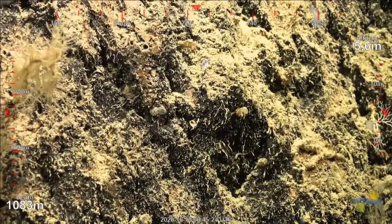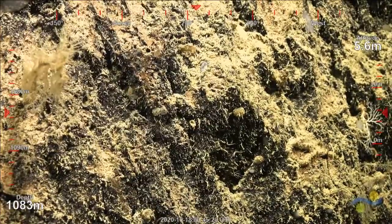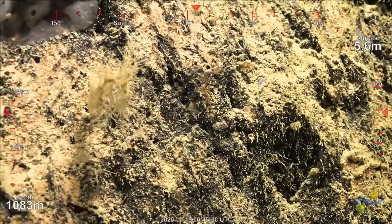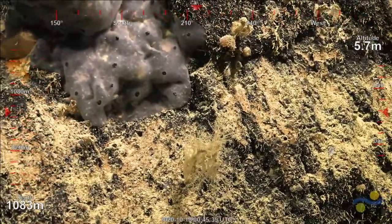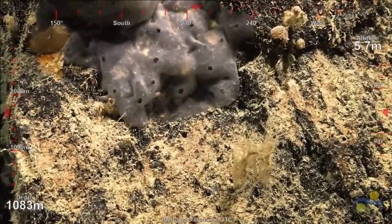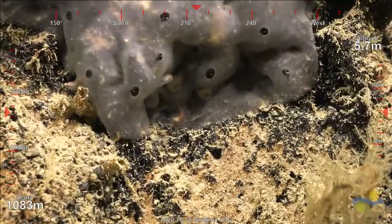And which dive was it? Was it Tideman Knoll? There were a lot of crevasses, little overhangs, and they were just filled with brachiopods, I think from memory. Wow.